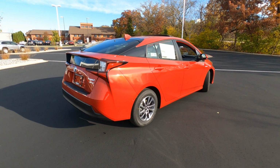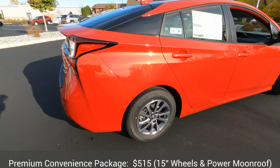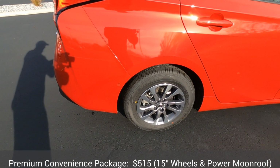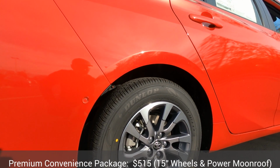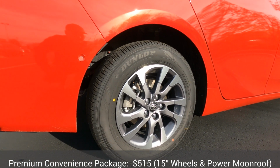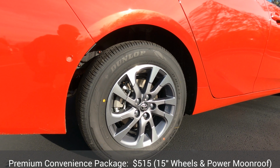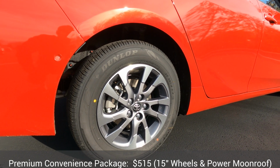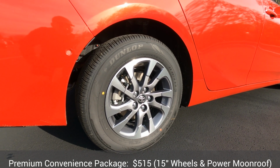Also on this package, this has the premium convenience package, so it's going to give you these 15-inch cast aluminum wheels. You notice they're gunmetal gray painted alloy wheels, so no wheel covers on this one here. Of course, that comes with a 15-inch Dunlop tire. That's a 195/65/15 tire on there, all-season tire.